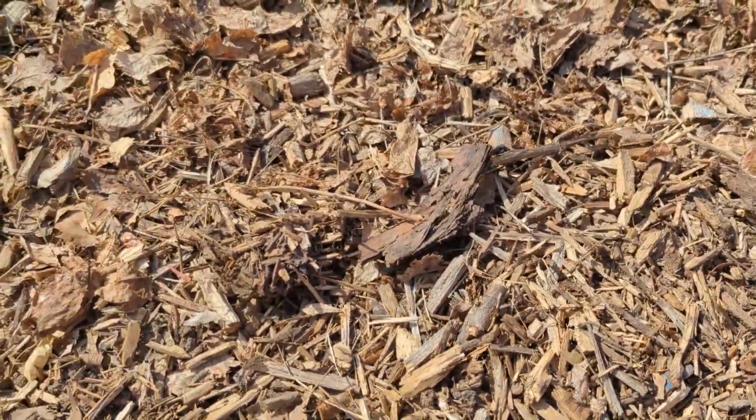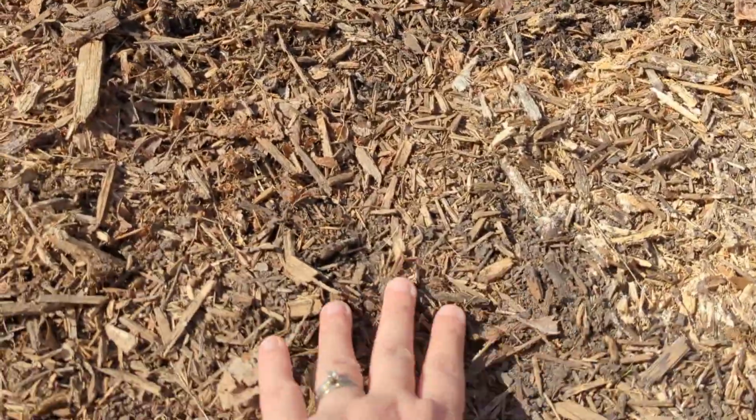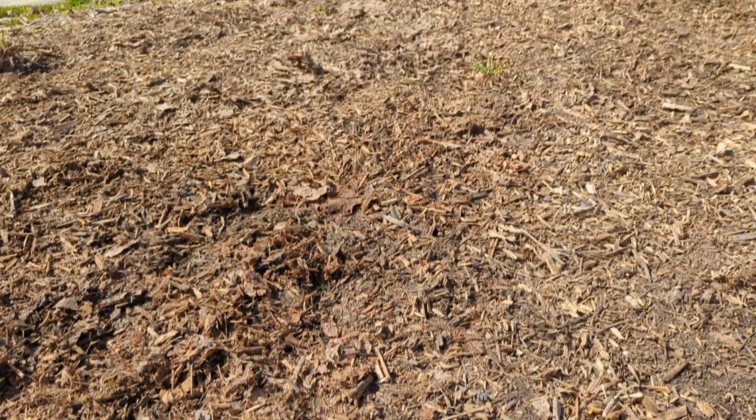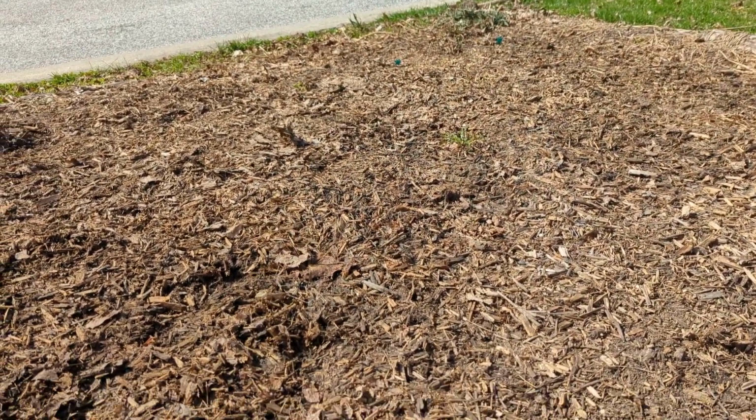Big piles, big chunks of stuff. I raked up this pile this way over. And now you can see, I still have a lot of good mulch cover, but it's a little bit thinner. Ooh, here comes the wind. I can see the weeds hiding underneath.